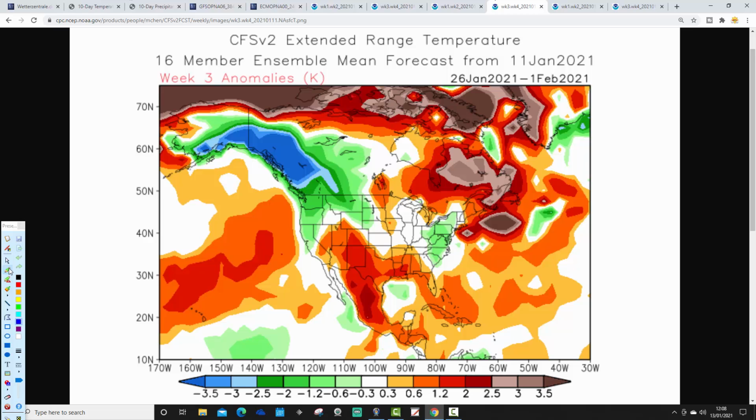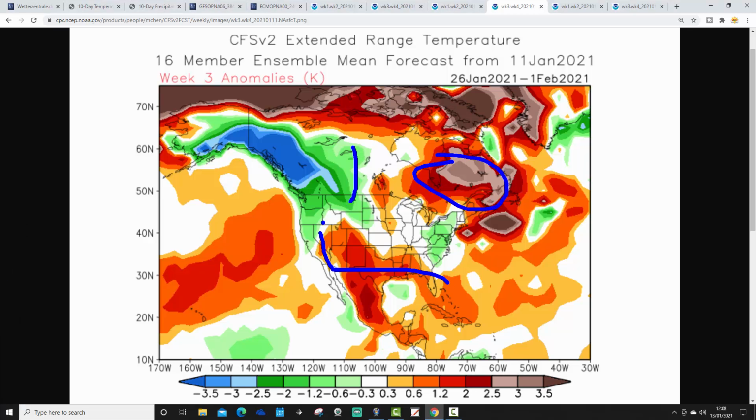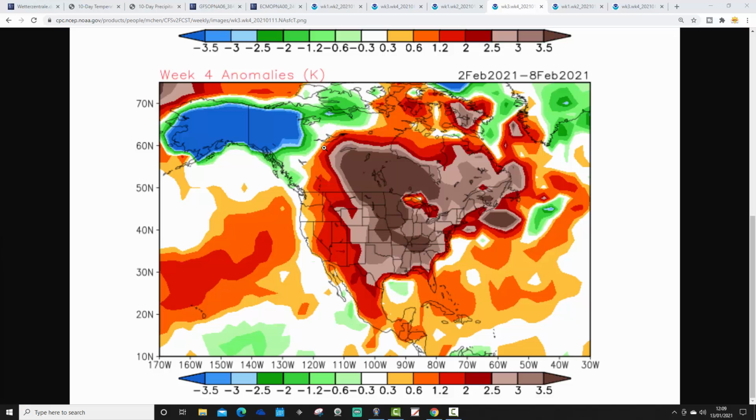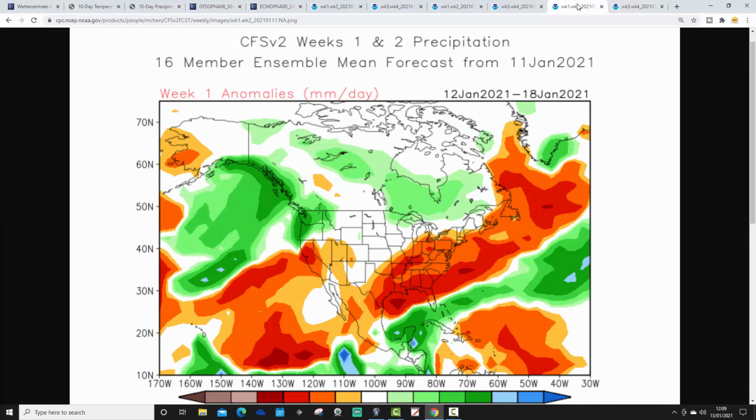Week 3 looks like this: milder through the southern states and in the extreme northeast, colder in the northwest and down the east coast. And then week 4, which is the 2nd to the 8th of February, looking very mild then through most parts of America. Precipitation anomaly finally: drier than average in the east and southeastern states, wet in the northwest and in the extreme northern states.